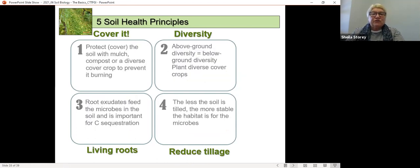So if we look at those 4, we exclude the animal component. If we look at the 4, in all the cases, you could do it with a cover crop. So you can protect your soil with mulch or compost or a diverse cover crop.